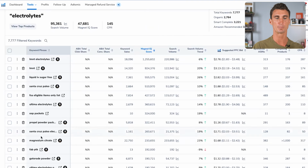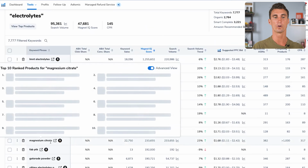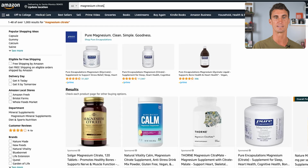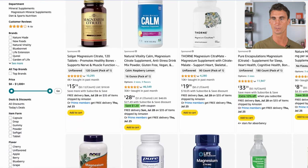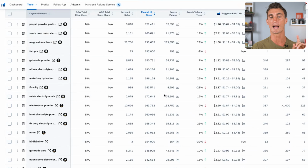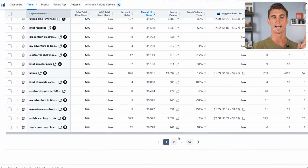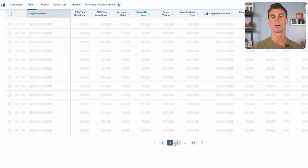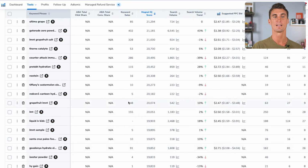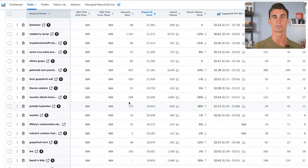We're trying to find something that people are searching for where, when we go to Amazon, there isn't a product being sold. So let's look at this, magnesium citrate. There are a lot of magnesium citrate products. This is too competitive. This isn't something that we're going to want to sell. But what I did is I went all the way down, looked through all of these, and on page 2, I found something that people were searching that actually made a lot of sense for me to sell.